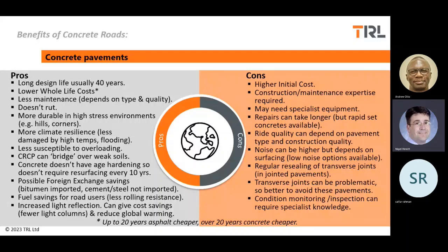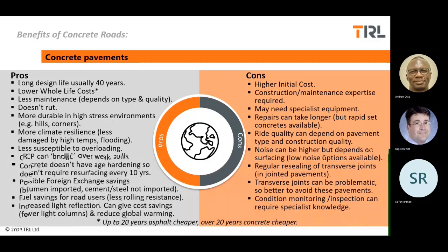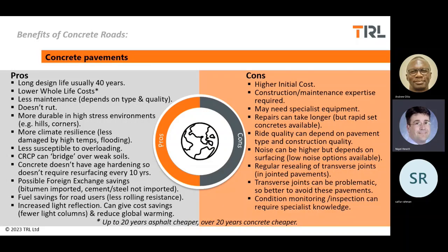Concrete doesn't have age hardening. In fact, it gets stronger with time. So it doesn't require resurfacing every 10 years due to, say, UV degradation. Possible foreign exchange savings if bitumen is imported and cement is home produced. Fuel savings for road users. If you have a concrete surface, as I said earlier, there's less rolling resistance, so you can have fuel savings.